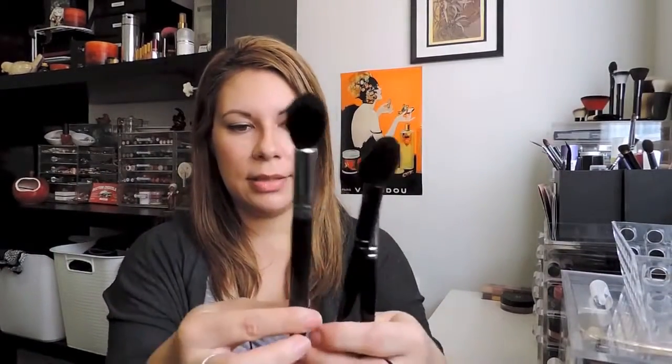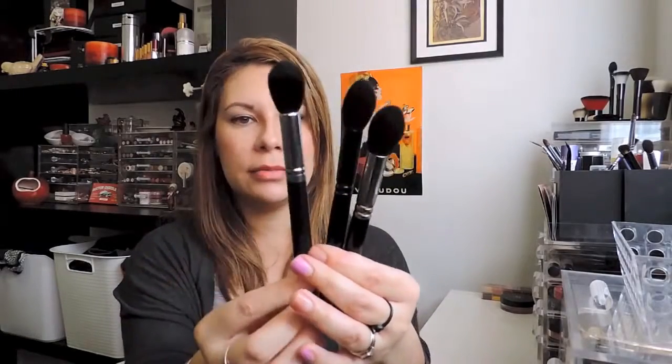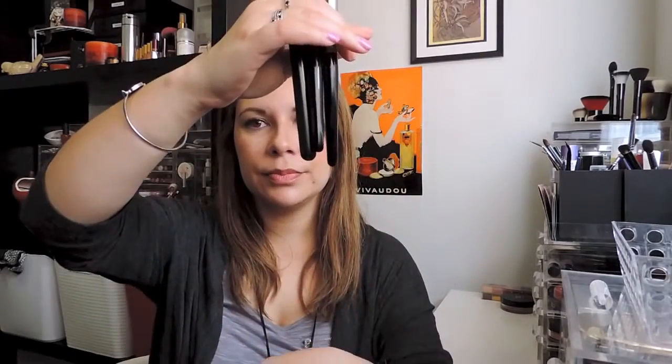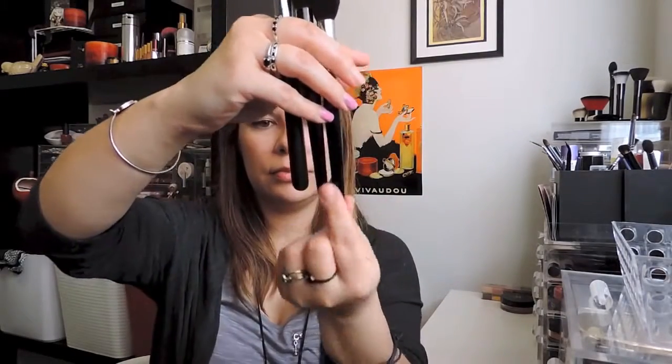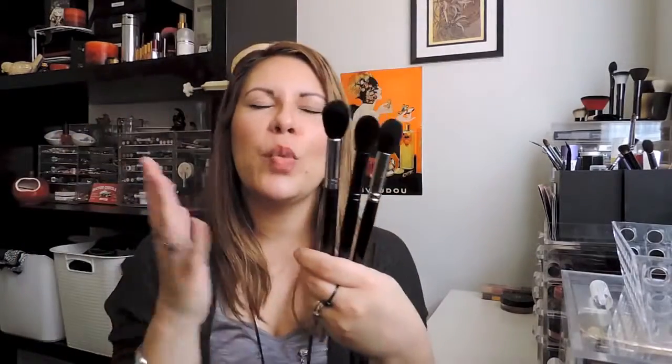I also have a Sigma brush. This is the F35, which I think is the old numbering, the tapered highlighter. And look at this. It looks very, very similar, except the actual handle is a little bit thicker. As you can see, these taper down at the bottom. If I can get it in shot a little bit better. As you can see, the Wayne Goss and Hakuhodo are more elegant looking than this one.